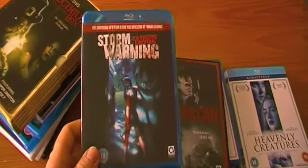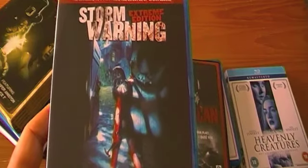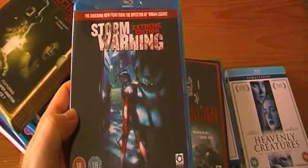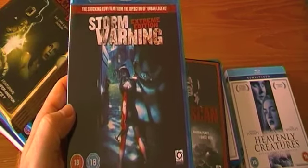Picked up Storm Warning on Blu-ray. Been wanting this for a while. It's an Australian slasher movie, so can't wait to check it out. I love my Australian movies, of course, and there's been some really good Australian horror released over the years, so hopefully this one's really good.